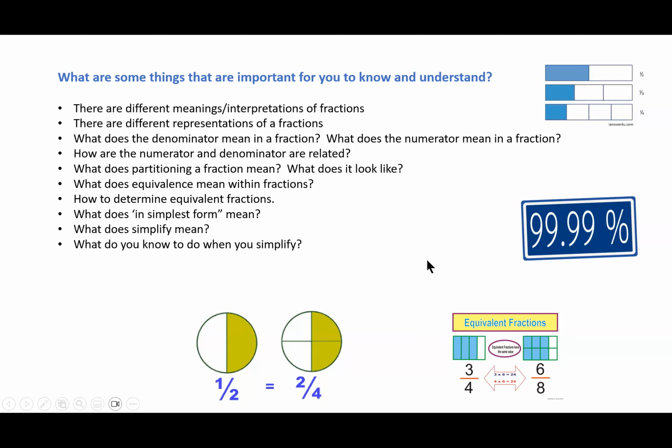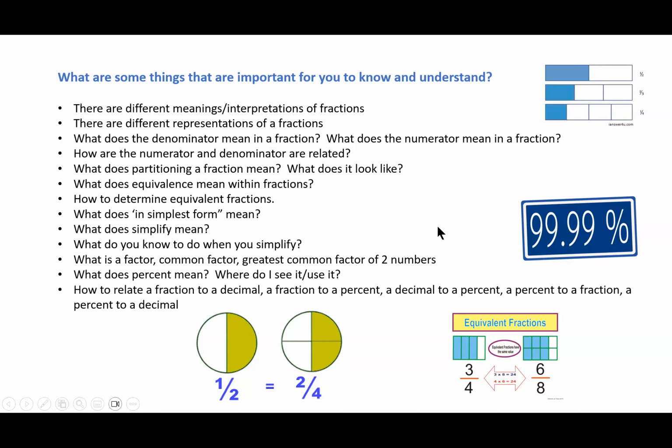How do you determine equivalent fractions? What does in simplest form mean? What does simplify mean? What do you do when you simplify? Those are the questions that, and again, if you think about those, you'll do them in your teaching. And then what is a factor, common factor? You've already maybe dealt with that in the other part of number. And then we look at, I put this percent in, but we won't deal with percent. We're going to deal with it at the end.